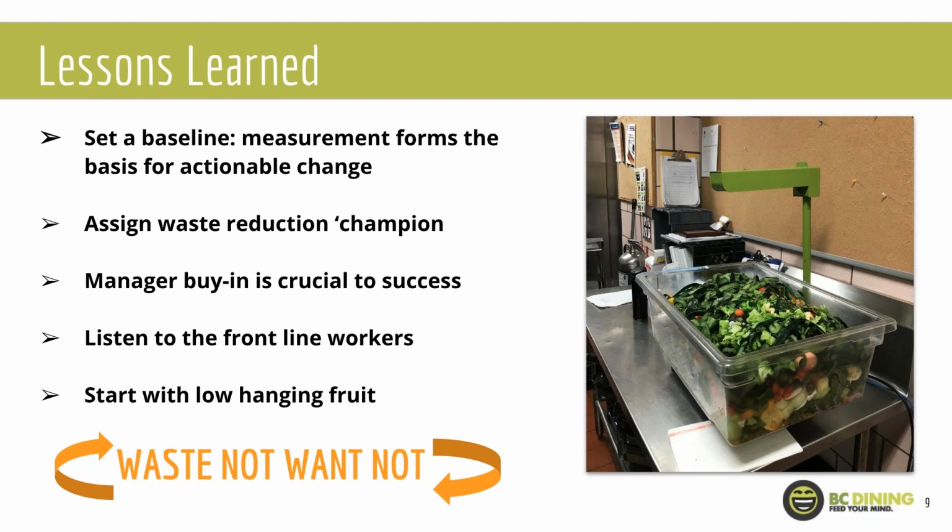So that first question is, are we able to repurpose it? Is it chicken, for instance, that we could put on a pizza? And if it's something that's already prepared that we're not able to repurpose, or it's maybe just not enough to put back down on the line, then we'll donate it.